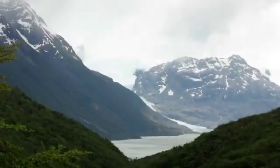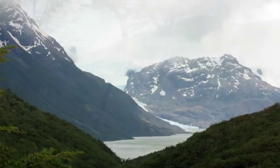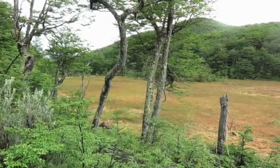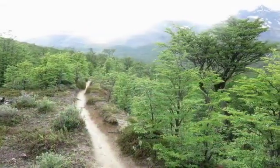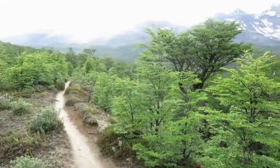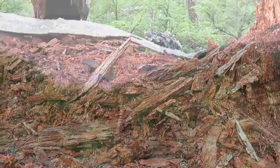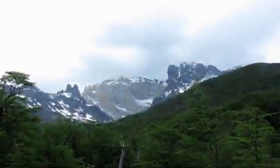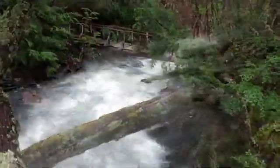And now we get our first glimpse at Los Perros River. On the Patagonia Trail, its vibrant colors add to its beauty. From the green forest, a reddish decomposing tree, the snowy white mountains, to the blue river water.